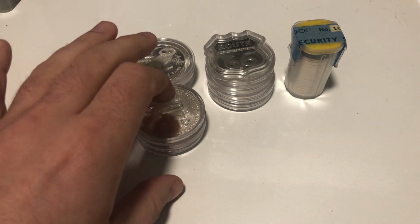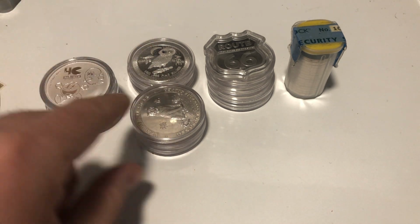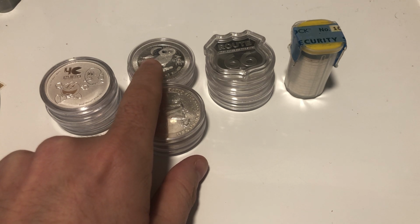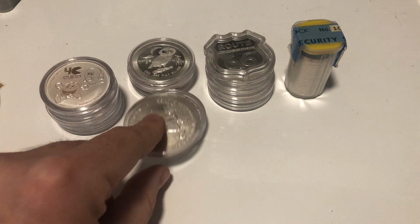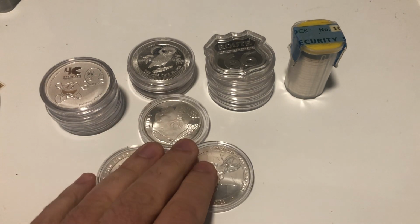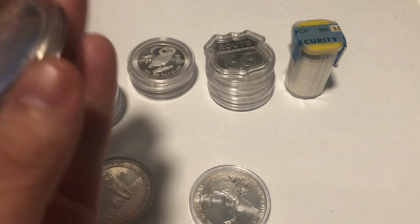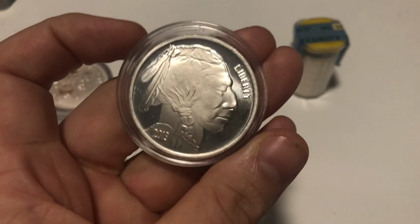So here you've got the bullion coins. I'll separate these out into government mint and your independent mints. So these are bars, and this is, in fact, I don't know, Sunshine Mint maybe. Don't know, it doesn't say. It's just a generic round.